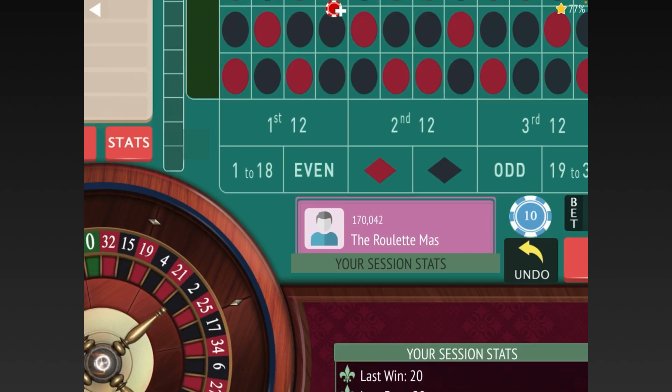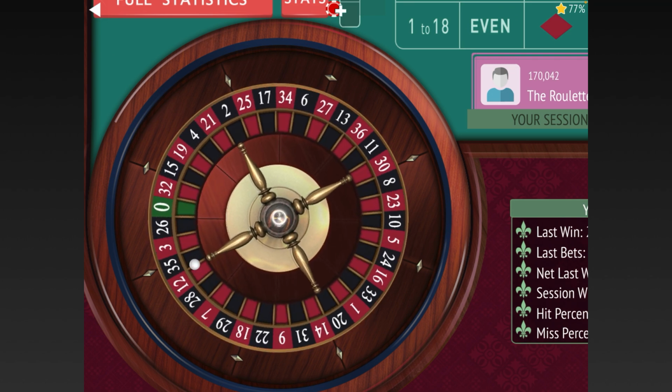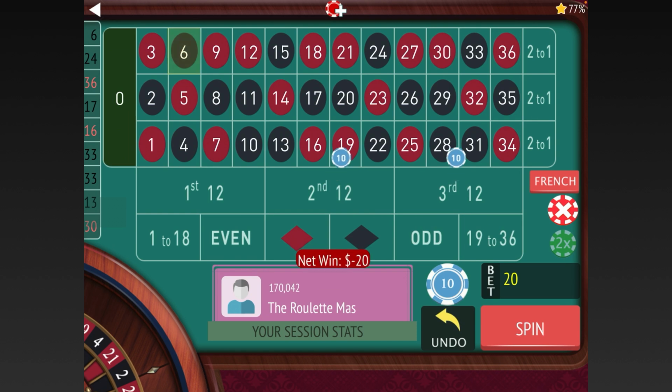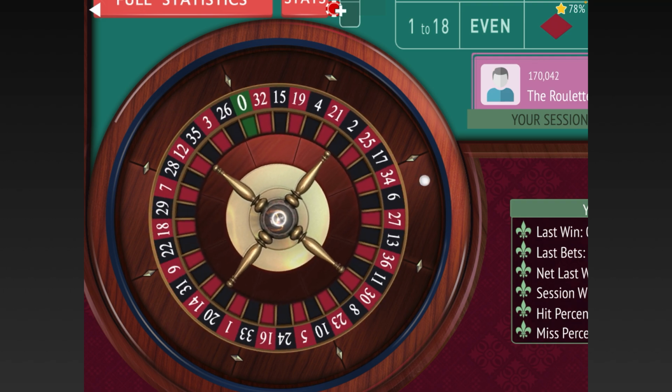And we're still on second and third 12 here. But basically all this is a little bit of triple martingale with a system where you're betting on what has been hitting recently. So we just lost that one, so let's see what we have here. We have a 6, a 24, 36, and a 17. So we need to spin without betting till we hit another one of John's triggers.